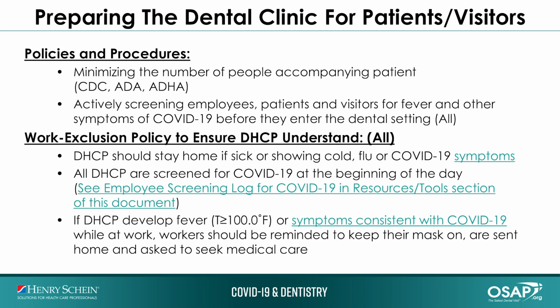Minimizing the number of people who accompany the patient is a recommendation from the CDC, the ADA, and the ADHA. So what's missing from here is OSHA. OSHA is more about mandates. So when you see the CDC, ADA, and ADHA, those are guidelines or recommendations on what would be necessary to provide the safest visit. You want to actively screen employees, patients, and visitors for fever.